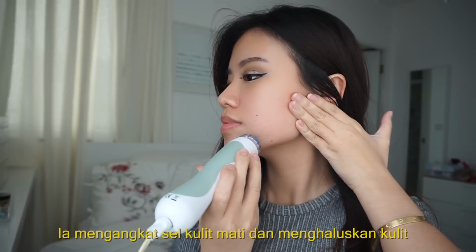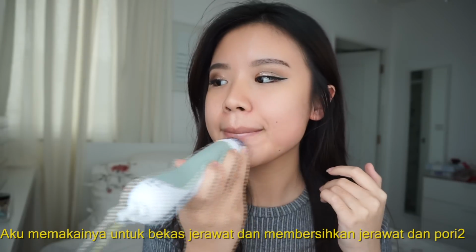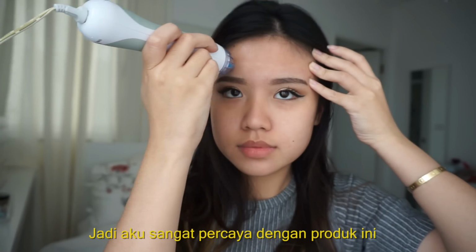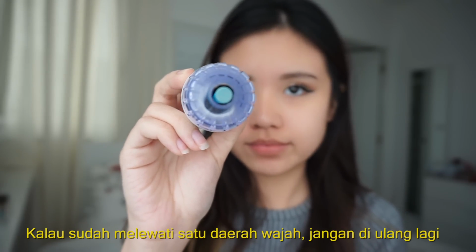It removes dead skin cells and smooths away rough texture. I use it to fade acne scars and clear out any blemishes and clogged pores. I've been using it for years, so I'm a strong advocate for this product. Don't redo any areas that you've covered because this can actually hurt your skin.